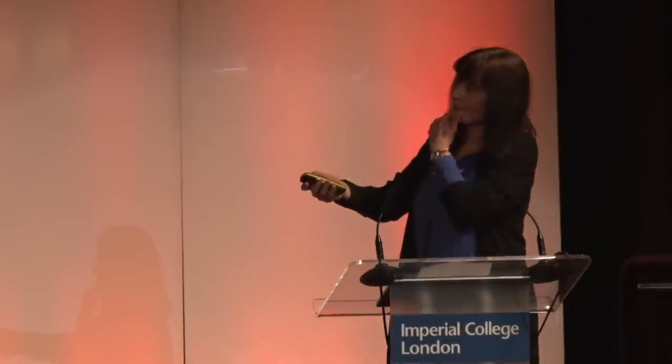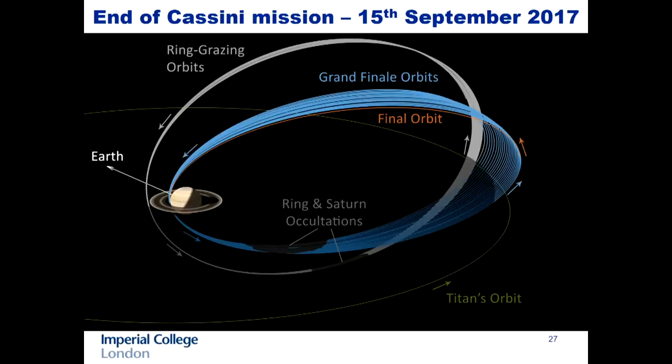When we reached Saturn, the magnetometer team thought it would find what the tilt was in the first 4 years. 13 years in, we're still trying to get our heads around the fact that we cannot find a tilt between the rotation axis and the dipole axis. And so we don't know how the magnetic field is generated. So there were two phases to the end of the mission.